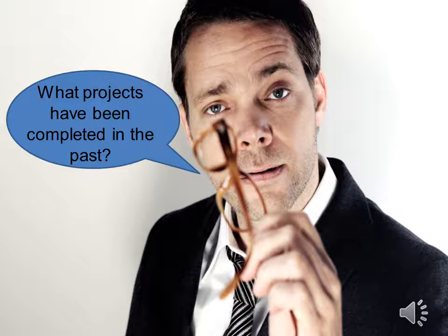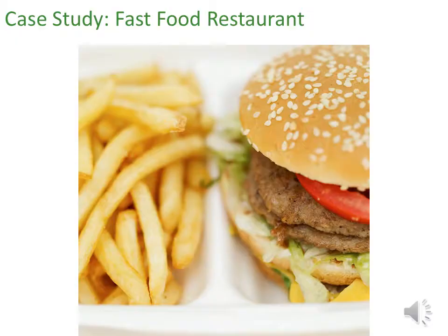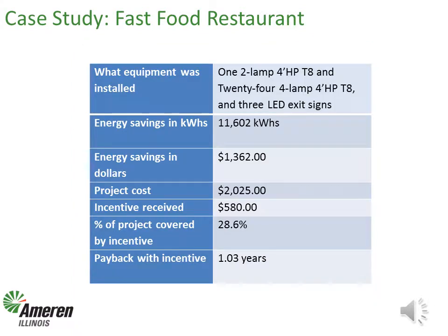Maybe you're wondering about other businesses who have completed lighting projects. Next, we'll look at a couple of case studies so you can see how the incentives work to help you save energy and money. The first case study took place in 2008 and involves a fast food restaurant with a 2,400 square foot facility. Now we'll take a look at the specifics of this case study. The restaurant installed one 2-lamp 4-foot high-performance T8 fixture, 24 4-lamp 4-foot high-performance T8 fixtures, and 3 LED exit signs.